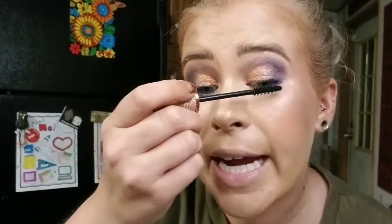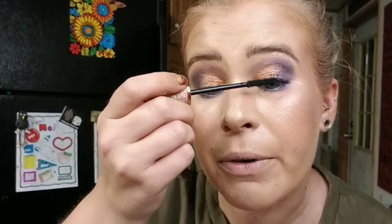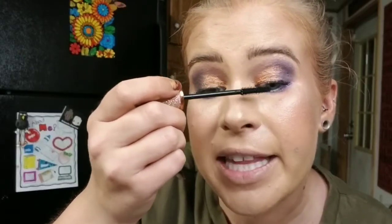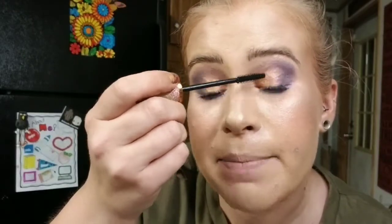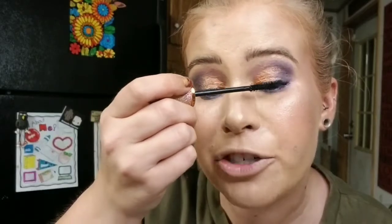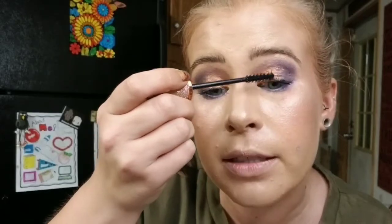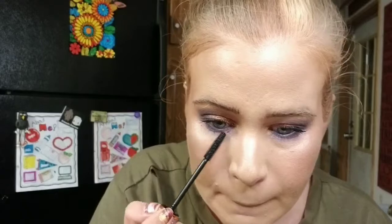Okay, so I'm gonna say for the upper lashes, this is a big fat no. It's not doing anything for me except making my lashes black. Maybe if you're looking for a natural tinting mascara, this will work out for you, but if you're looking for something to change the look of your lashes, this isn't it. Now I'm gonna try it on the bottoms.